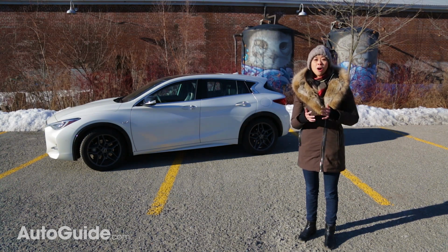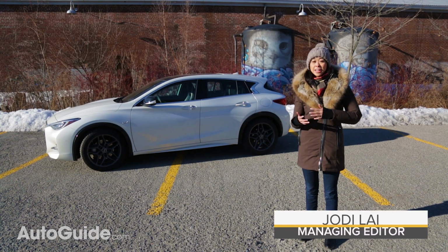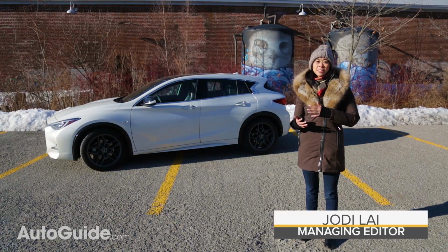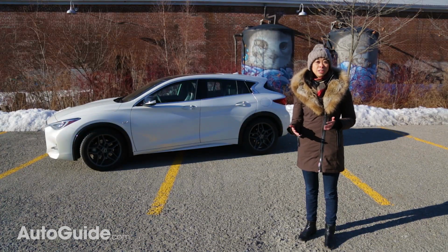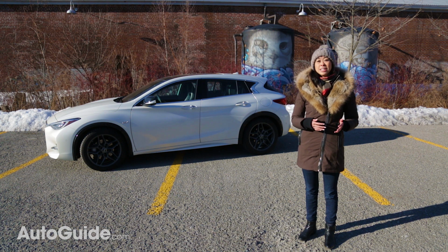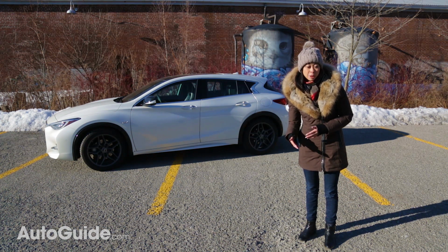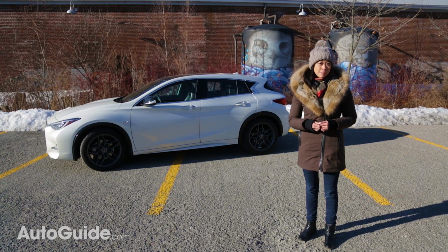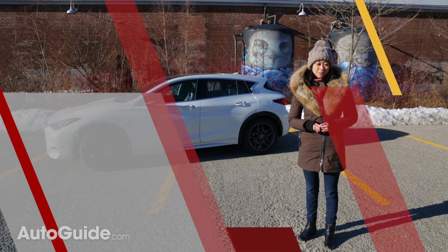Tiny crossovers are the hottest thing in cars right now, and any automaker that doesn't have one is really behind the times. So instead of investing all these R&D dollars into making its own small crossover, Infiniti is piggybacking off a Mercedes platform to come up with this, the QX30 Sport, which is essentially a rebadged and restyled GLA.